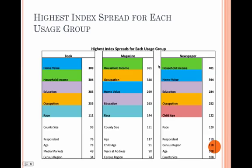The top demographic variables for books are home value with an index of 308, household income 304, education 285, occupation 255, and race of 112.